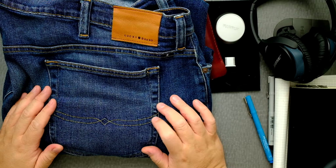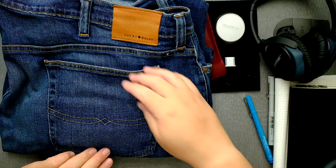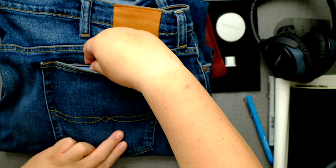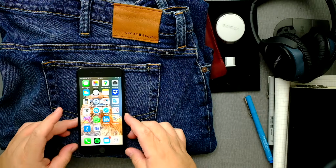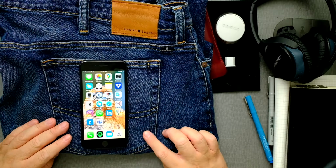I usually don't put it in my back pocket, but I have put it in my back pocket because I don't want to carry it anymore. And then I accidentally sit on the phone. I don't like to put it in my front pocket at all. Never have. Not the Plus.